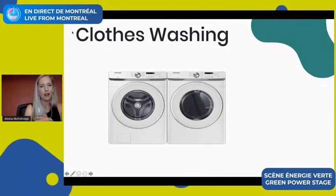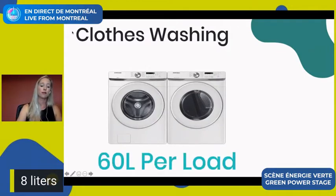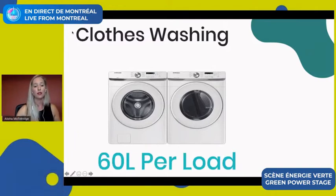If you want to think about that, it could vary. There are more energy efficient appliances using a little bit less water as well, but typically it's about 60 liters. That's a lot of water used per load, and if you're separating your darks from your lights, from your colors, it really does add up.